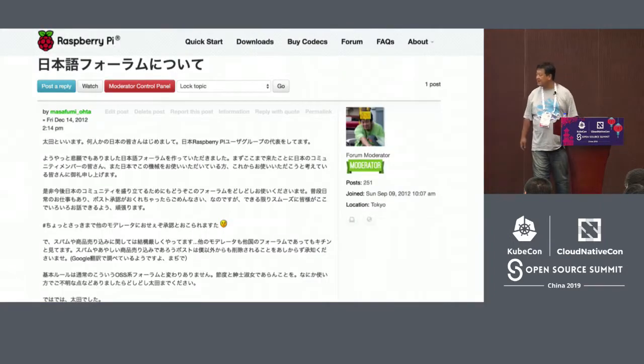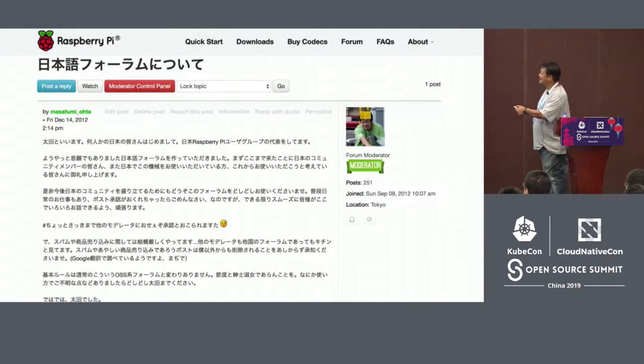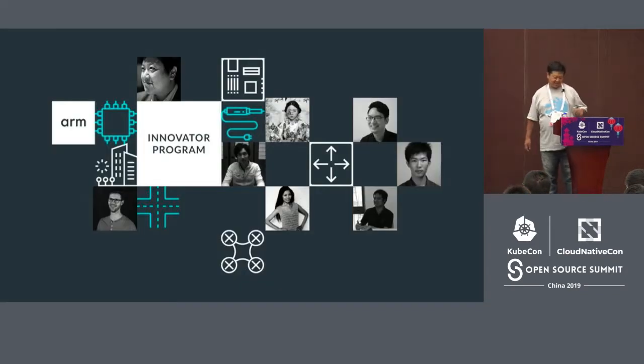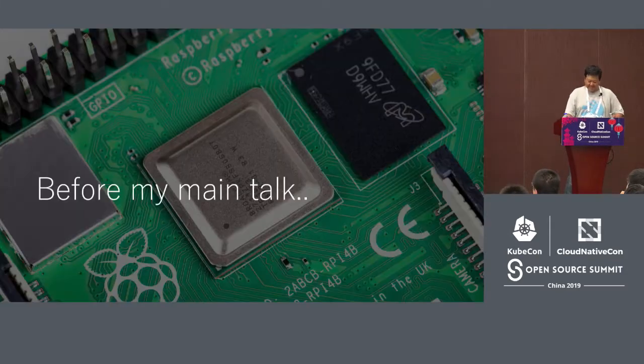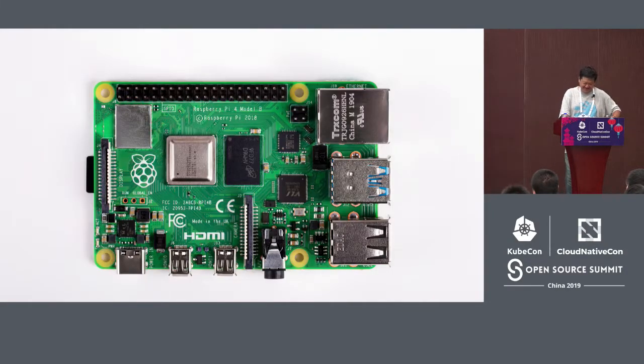And this is mine. You can see the Raspberry Pi Official Forum in the Japanese category. And some contributors, and you can see my pictures. And before my talk, some of you have seen this. Sorry, upside down. And this one.